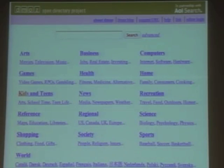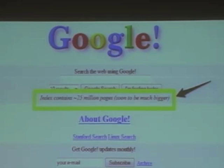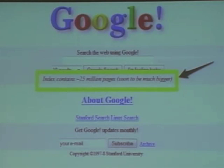And the problem is that the internet grew and grew and grew. And in fact, when I graduated from college, effectively my first job was at this place, Google, where I spent my first 10 years of my career. And this is actually a screenshot from 1998, where they state that they have indexed 25 million pages, which seemed like a lot at the time, right?